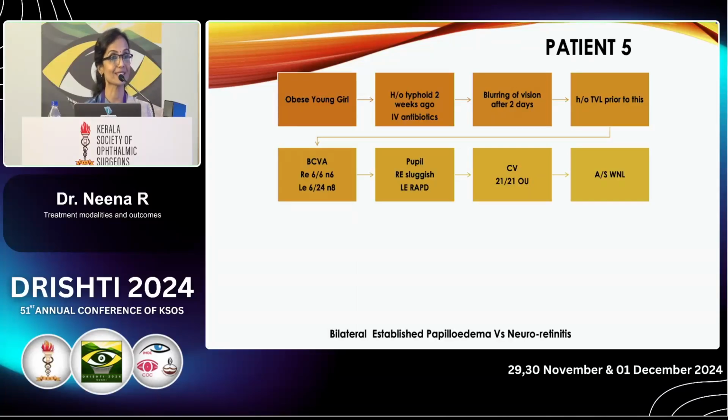Visual acuity, right eye was 6/6, N6, left eye was 6/24, N8. So she had a left RAPD. Color vision, however, was kind of okay in both eyes. Anterior segment was within normal limits, though the pupil was a little slow in the left eye.